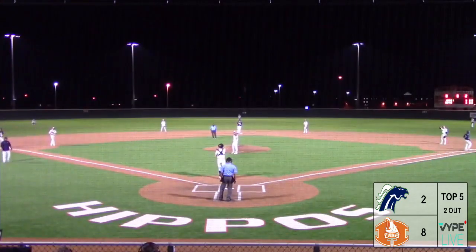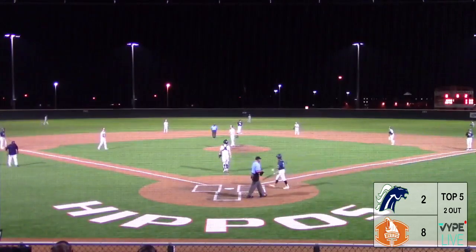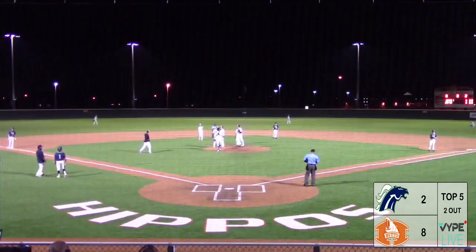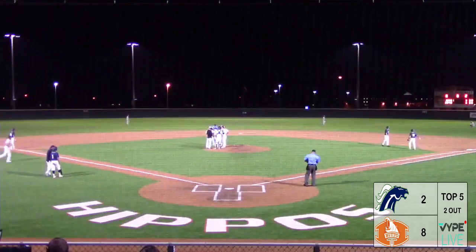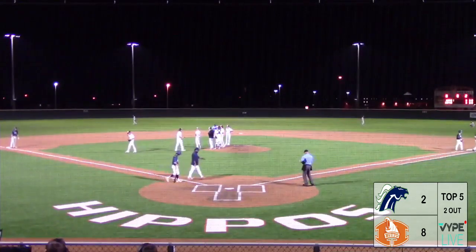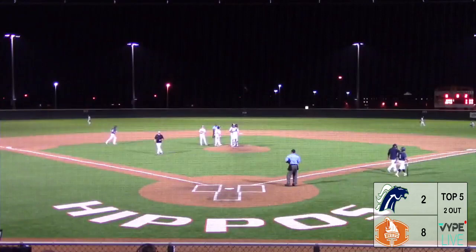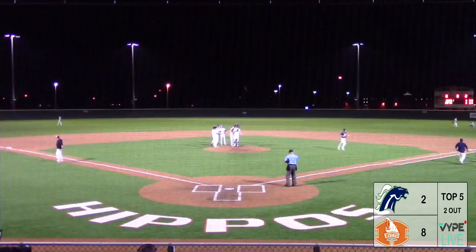And the head coach for the Hippos is going to come out, and that will be the end of the evening for the pitcher Matocha. So pitching change for the Hippos, number 11, left-hander Connor Morris comes in to pitch. We will let him get his warm-ups, and we will be right back.